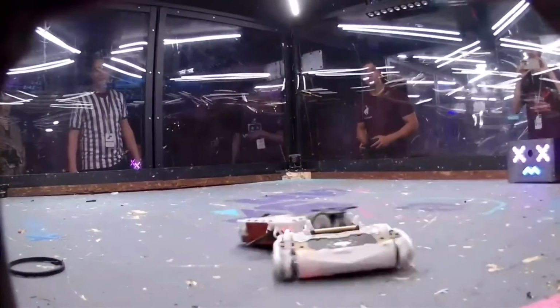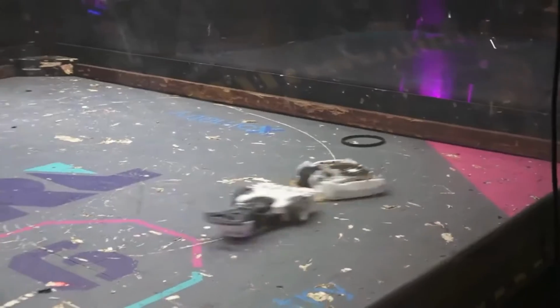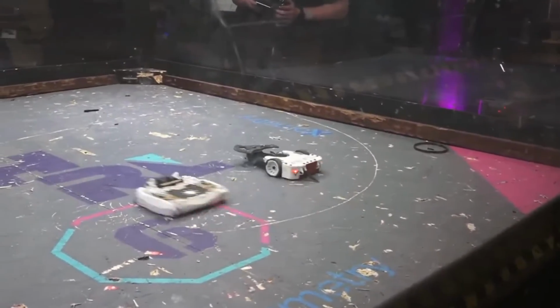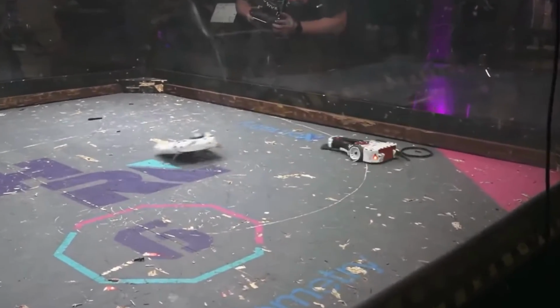I think both are looking for their shot. Little tango. Looks like the belt is off of Komodo. Stoneforge still has its vert up to full speed. They're having a little bit of a drive issue on their right side.